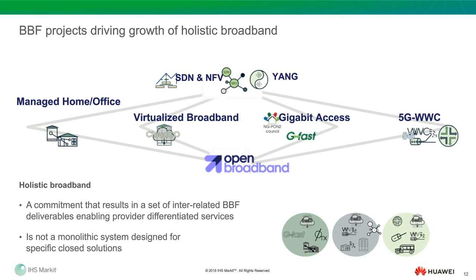The final point: the currently deployed broadband network is made up of a large number of monolithic network solutions. The holistic broadband approach is not focused on monolithic systems, which tend to focus on specific closed solutions. The approach represents a pivot point unifying open source with cloud CO standards.